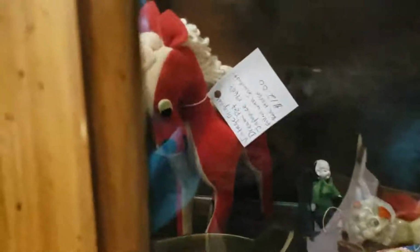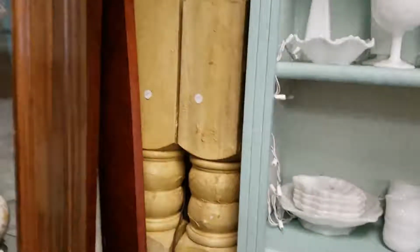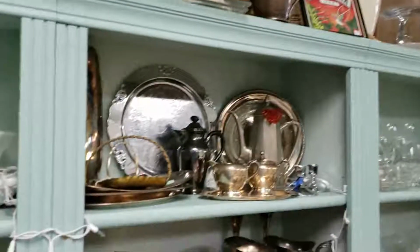Just more. Oh, I had a deer like that, a little velvet deer. I mean, I still have it. I don't think I've listed them yet. I might have a couple of them. I think they're full of sawdust. And when I list them, I would kind of think of more for Christmas time.